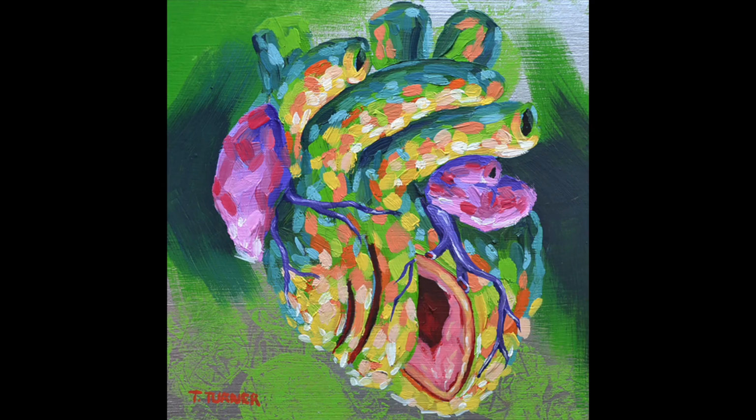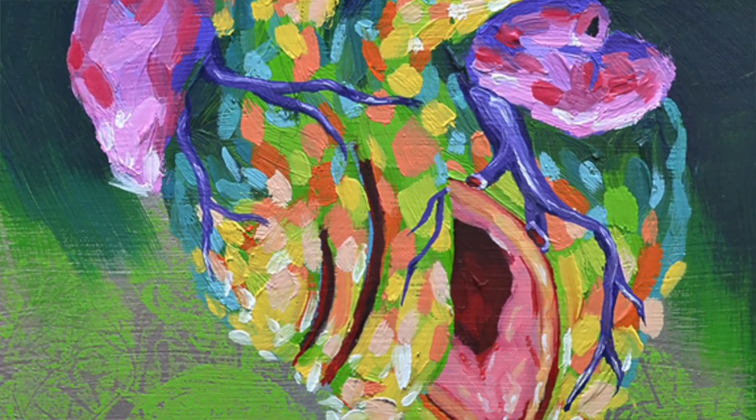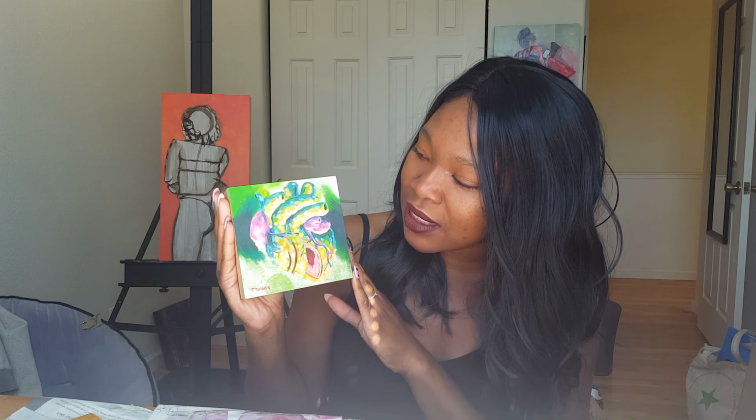And then this was another piece that I did that, again, was playing with the idea of removing pieces of the heart, so just going deeper, what's more inside of this. I tried to do an underlit sort of light pattern with this piece. I'm not sure how successful it was.